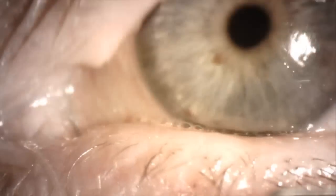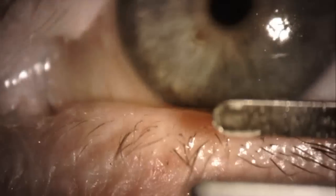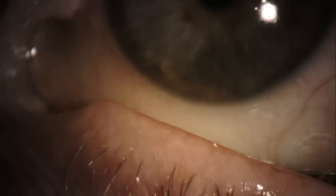For the sake of this trial, in order to standardize meibomian gland expression and to ensure that it's thorough, we'll do a second cycle. There's some foam there that you saw in the tear film meniscus. Now it's gone down into the fornix. That's just meibum.